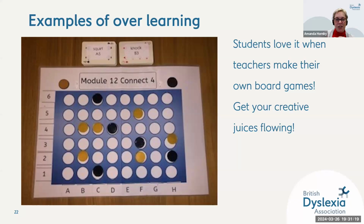And you might want to put different levels of questions. You might have easy questions, hard questions. You might want to mix them all up. But again, you can use this for absolutely anything at all.